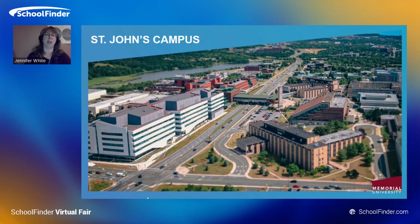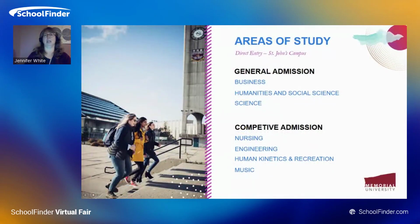So undergraduate student residences are guaranteed for students that are attending university for the first time from high school, as long as they apply by March 1st. And our academic programs span a wide range of areas, but I like to break them down a little bit just to explain how you would enter into a program at Memorial University. So the academic areas listed on this slide are direct entry and offered on the St. John's campus.